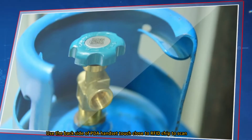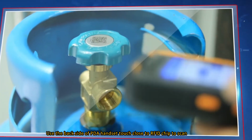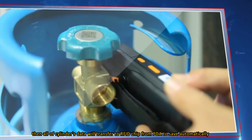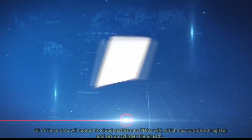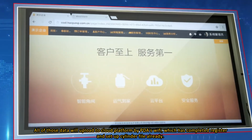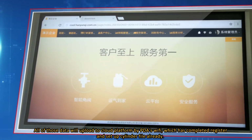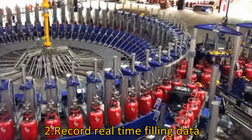1.2. Use the backside of PDA handset touch close to RFID chip to scan. Then all of the cylinder's data will transfer to RFID chip from PDA to save automatically. All of those data will upload to cloud platform by PDA's Wi-Fi, which has completed register and set up cylinder file already.